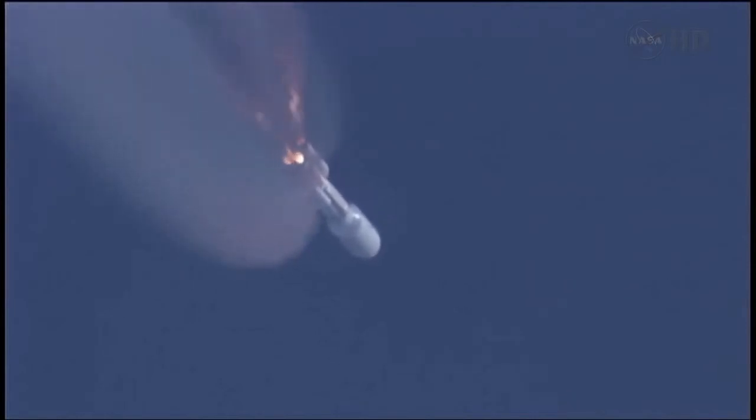Coming up on SRB burnout, we have burnout of the SRBs. Everything is looking good. 10 seconds to SRB jet. And we have first pair and second pair. Both sets of SRBs have successfully jettisoned the vehicle. We've re-enabled guidance. Everything is looking good. This is Rob Gannon, our United Launch Alliance telemetry manager.